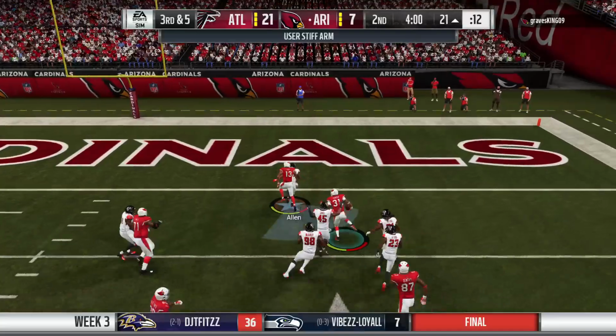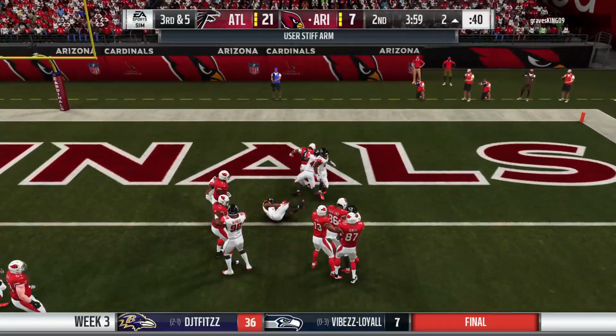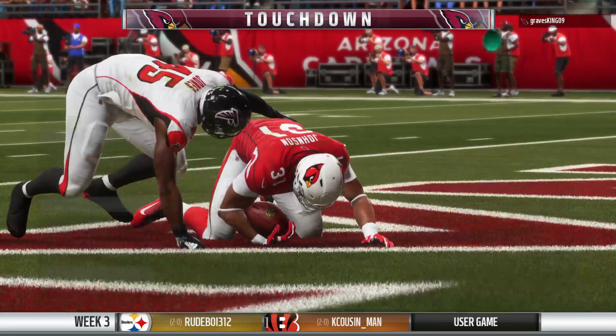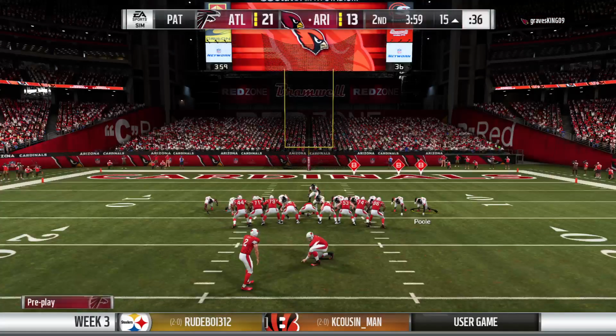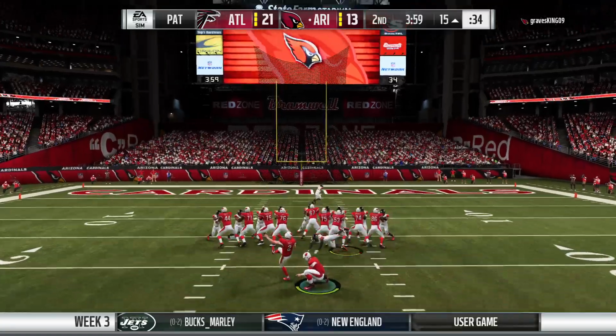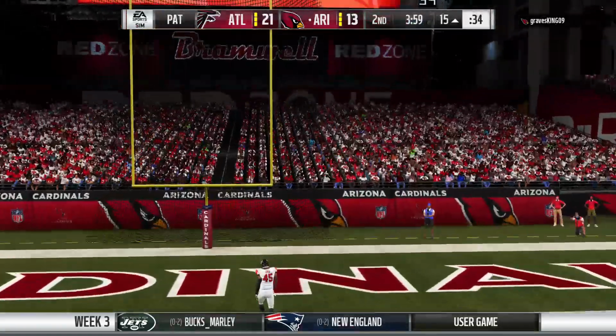He'll have a first down inside the 10. And he is into the end zone. Touchdown, Arizona. David Johnson, his 2nd touchdown on the season. And the Cardinals draw a bit closer.